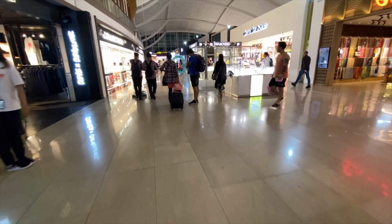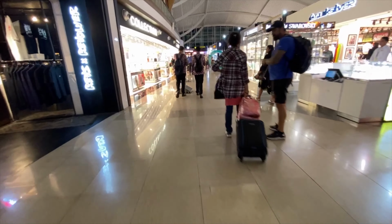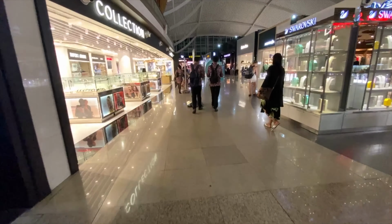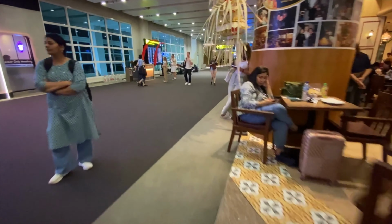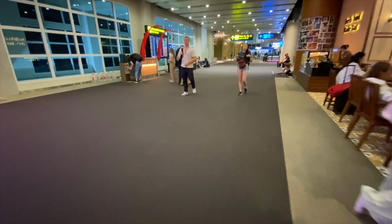Bali Airport, specifically the International Terminal, is laid out on a long corridor with gates spread across its entirety. It does take quite a bit of time to walk between the gates, but it's nothing in comparison to, say, Osaka Kansai Airport.